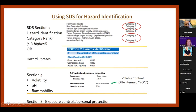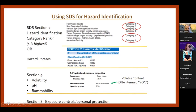And then another way Section 2 will present the data is hazard phrases. I'm sorry, I don't know what H223 is, but you just look up hazard phrases on the internet and you'll get a whole definition of a list of these hazards. So two different ways of presenting the information on an SDS.